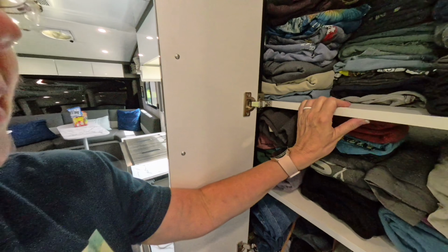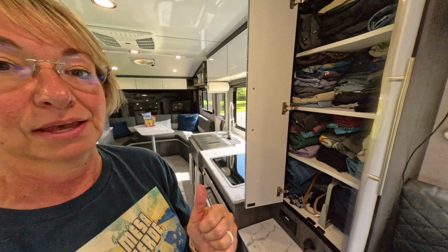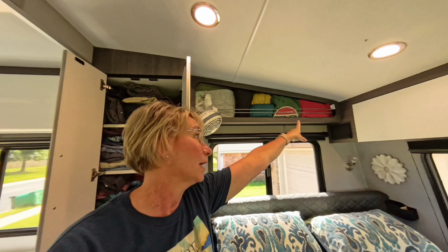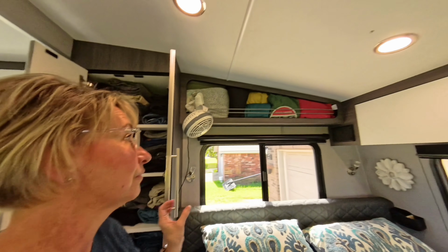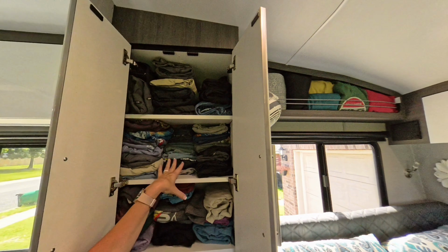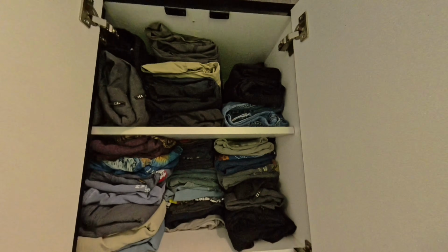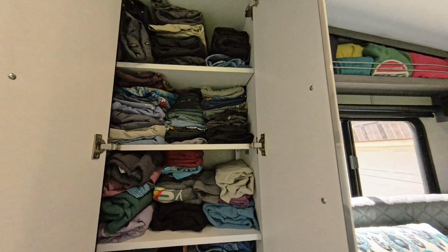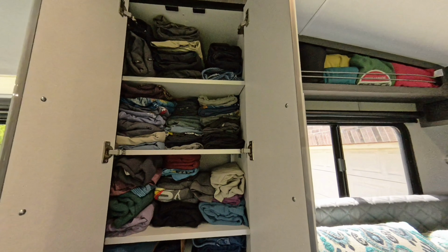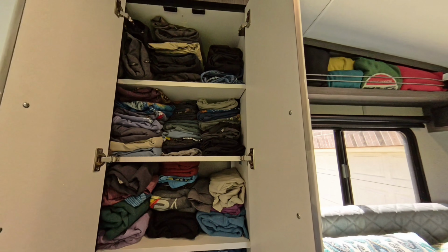Now, because we're taking a lot of clothes this trip, and because of the big, bulky nature of some of my sweatshirts and things like that, we have added those right up here. So that's going to work out really good because they won't fit here. They'll take up too much space right here. But that turned out really great. We're taking pretty much everything we own, or that's what it feels like, because with the weather in the Pacific Northwest, we don't know what we're going to encounter from day to day.